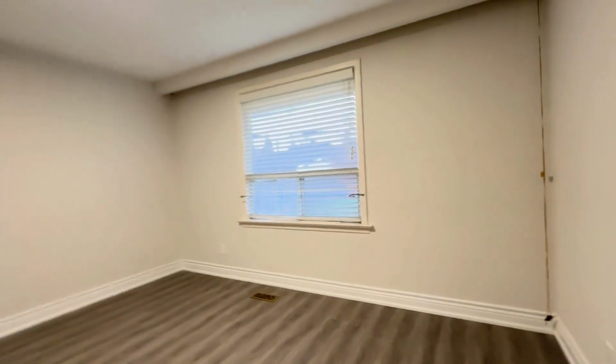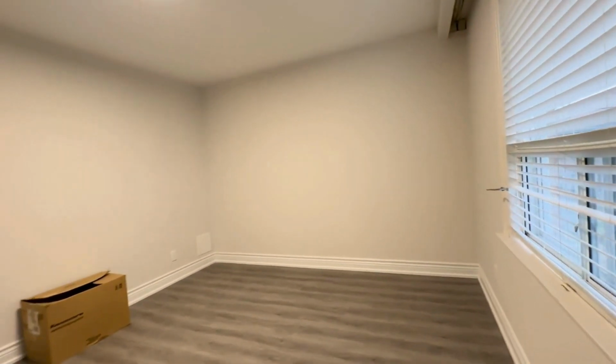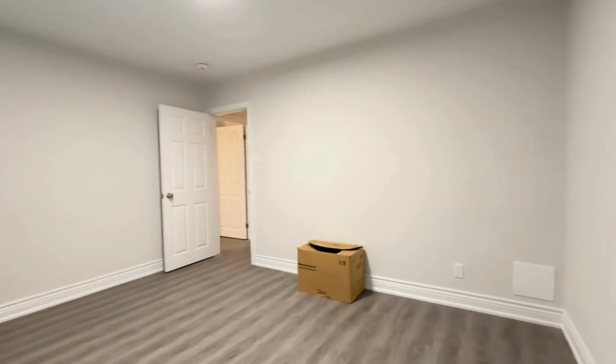Onto my right over here, we have our third bedroom. Again, easily comfortably fitting a queen size. You can even get a king size in this bedroom and you can put two nightstands on each side, a desk in here. You have space for additional furniture.